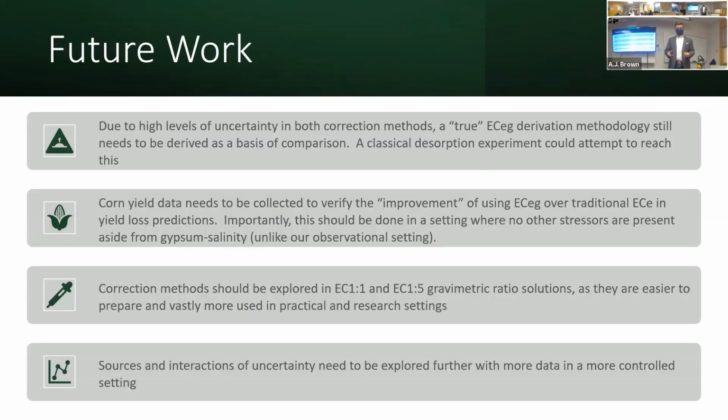Like I said, this study leaves a lot of room for future work. Probably the biggest area for improvement is our benchmark of comparison. We presented two methods today to correct for gypsum, but as we saw with the pore water data, neither performed well, or at least it would indicate that they don't perform well at this EC transformation between water contents. So we want to perform a dilution experiment where we saturate paste and leave it, and see at different equilibrium times, maybe 1 day, 2 days, a week, who knows, extract EC and figure out where the bias starts occurring and get a better idea of what the true ECeg value is.